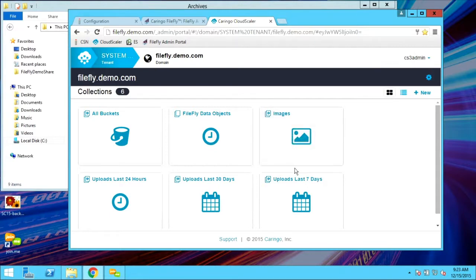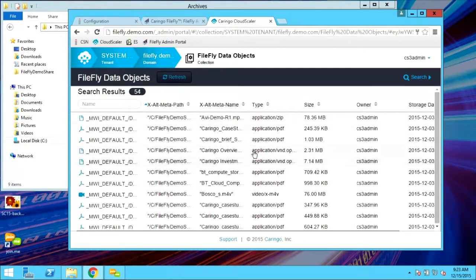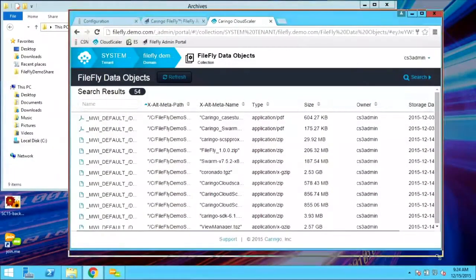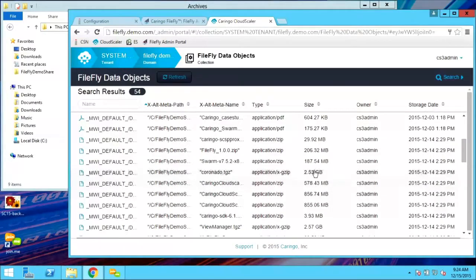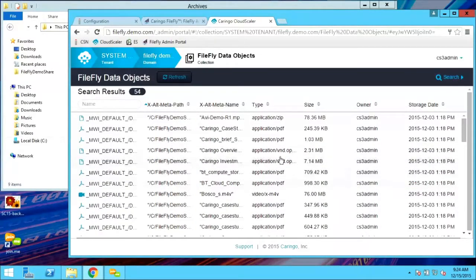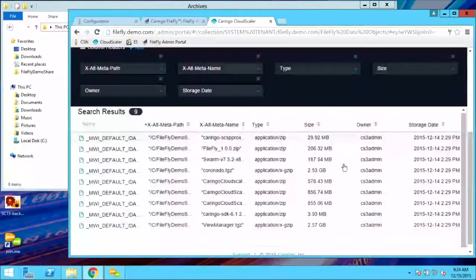So here we can see FileFly data objects. What I'm showing here is a number of objects. Let me try and make this a little bit larger. There we go. What you can see here is that these are the objects that have been moved over into FileFly. So let me just search for those objects that were in that archives directory. Looking at the path that had been created, let me refresh and let's see what we get here.